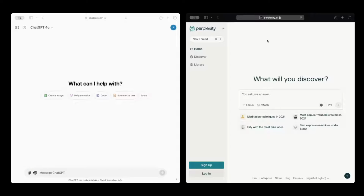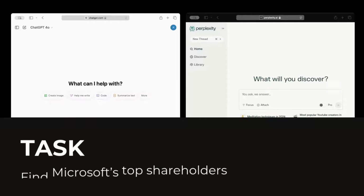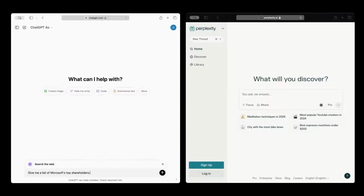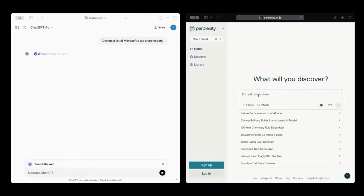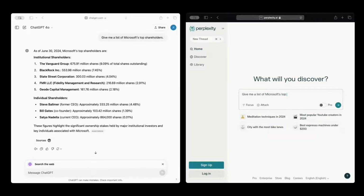On Perplexity, it's just the same interface. Search is all they do, so nothing's changed here. Yeah, it's pretty straightforward. Now, watch this. I'm going to ask them both to give me Microsoft's top shareholders. I'm going to start with ChatGPT Search. Let's do show me or give me a list of Microsoft's top shareholders. I'm going to press this search button to activate the search feature. And let's go. I'm going to do the same thing here. Give me a list of Microsoft's top shareholders.